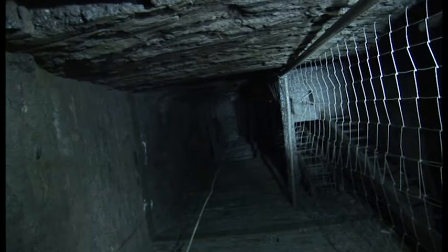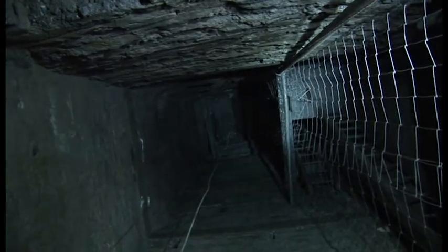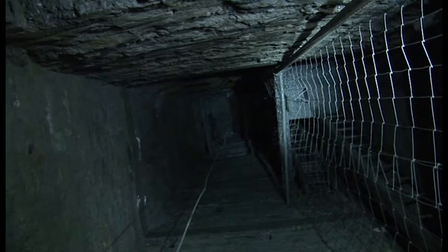This is Harris's shaft. That was the actual digging shaft. William shaft is the one we went in earlier on, that's the pumping shaft.